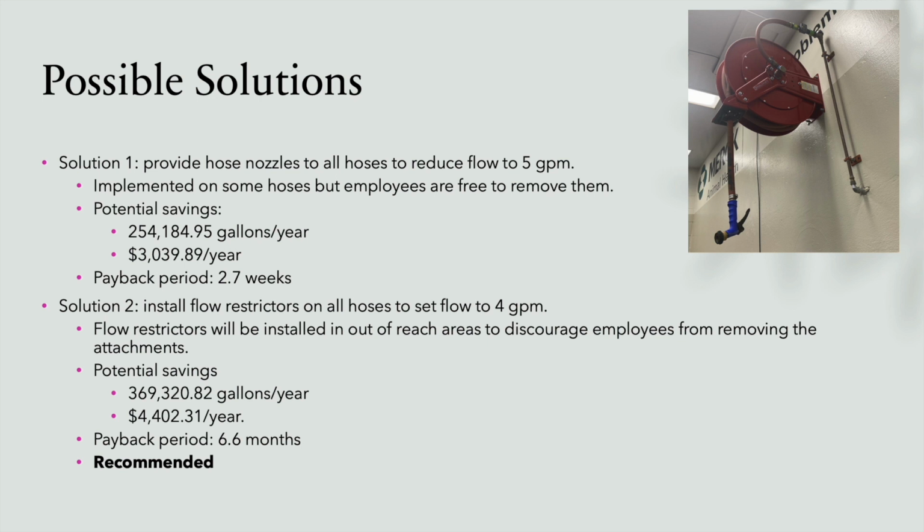This method would save about 250,000 gallons of water per year and $3,000 per year, with a payback period of 2.7 weeks. The second method is to install flow restrictors on all available hoses. Like the previous method, this would reduce flow and therefore reduce water use. These restrictors are installed towards the wall and are in an inconvenient location, which reduces the chance of an employee removing them. The potential savings for this method is almost 370,000 gallons per year and $4,400 per year, with a payback of 6.6 months. While the payback period is longer, this method is still recommended over the first method due to employee compliance.